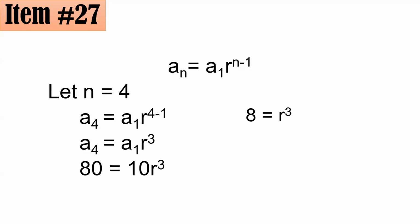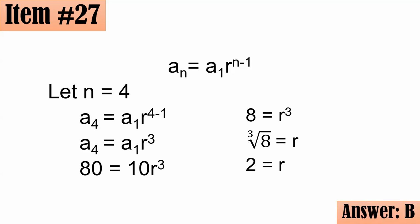Dividing both sides by 10 tells us that 8 is equal to r cubed. And of course, no, extracting the cube root of both sides tells us that the common ratio is 2. So B is the correct answer. So far, so good. Malapit na po. Okay. 28.